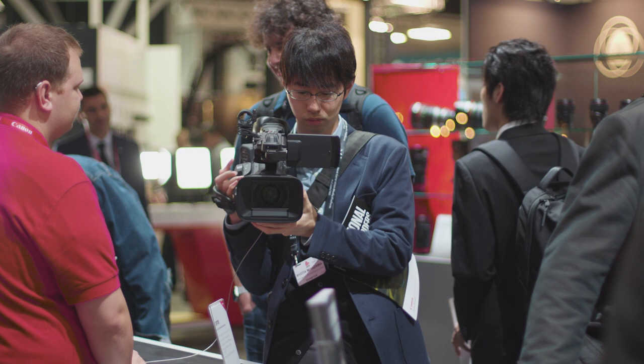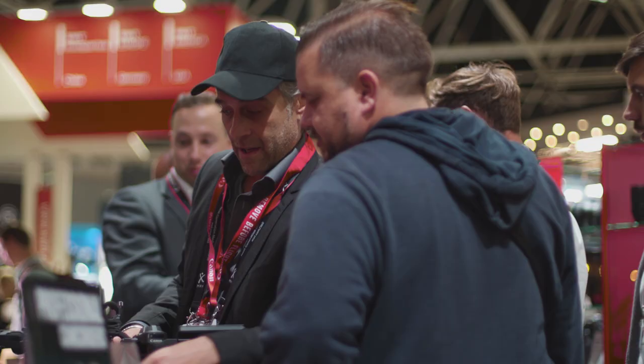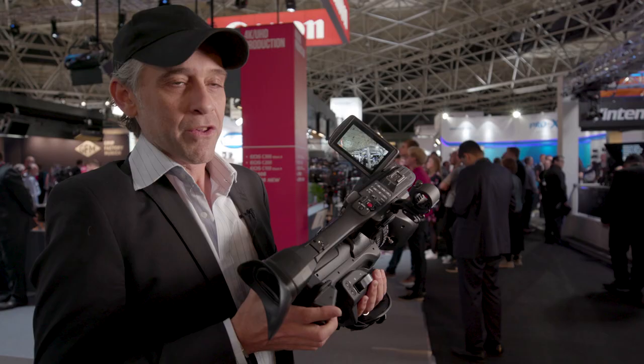It also means we can record to SD cards, which are very much lower in price than proprietary cards for other cameras and for CFast2 cards. And this is a real benefit because the sensation when you shoot in 4K is exactly, regarding data storage, the same sensation as when you shoot in full HD.